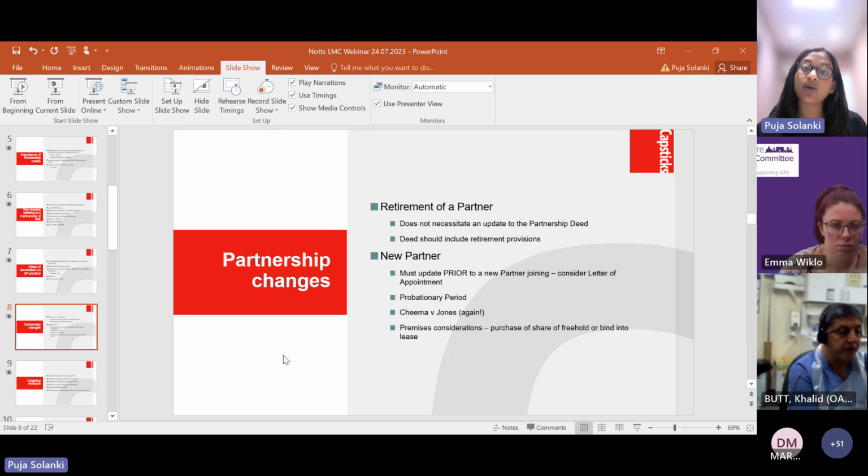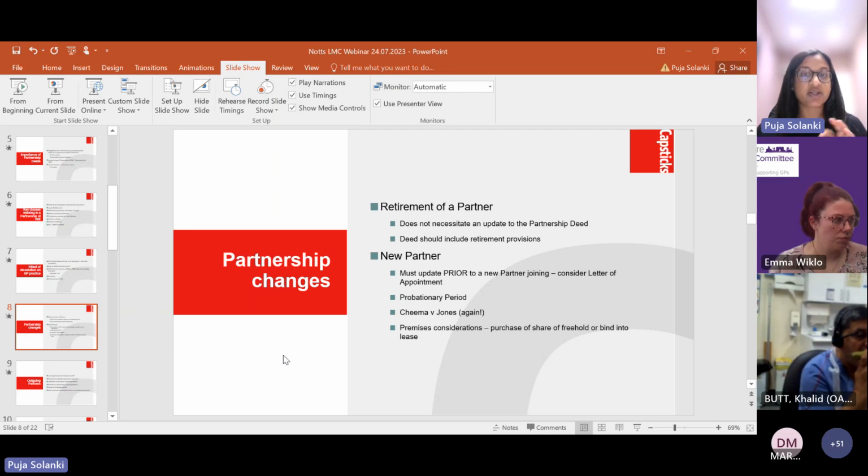So if a partner were to retire or die and they need to be removed from the partnership deed, if you have a valid deed in place, you do not legally need to update your partnership deed. This is because a partnership deed will have provisions in it that allow for the retirement or death of a partner, but to then still be legally binding on the continuing partners without having to remove their name. Your deed should also include all retirement provisions, and I go into this in a little bit more detail in the next slide. So I'll park that point there.